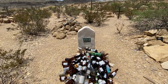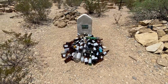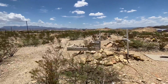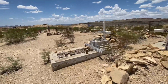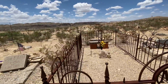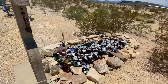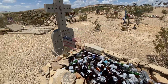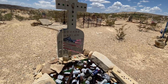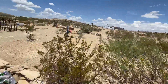54 to 2017. A Terlingua legend, Dr. Doug. Douglas Paul Blackmon. He must have been a partier. Oh no, is there a bigger party over there? Oh, he gets a special fenced in area. Oh yeah, much bigger partier than Dr. Doug over there. What's going on here? Edward Harlan Farinot, 66 to 2002. That's the best.